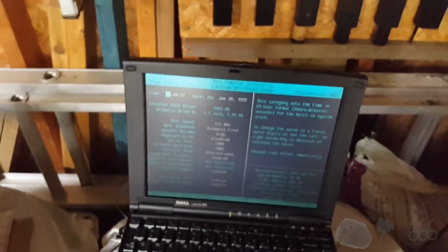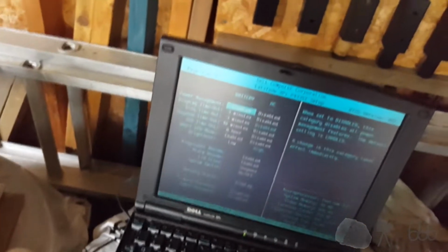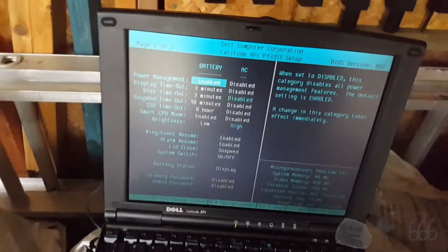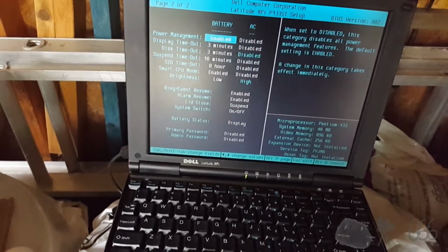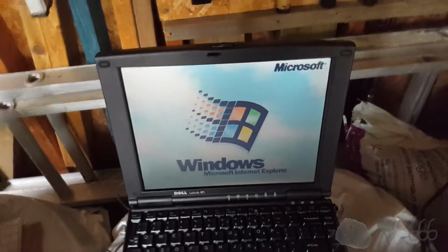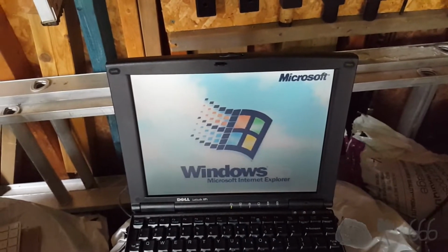It's got 2 pages worth of setup. That looks like it's all power management features, so I'm not really going to set anything. I just want to see what this is running. Windows 95. Looks like OSR2 as well.